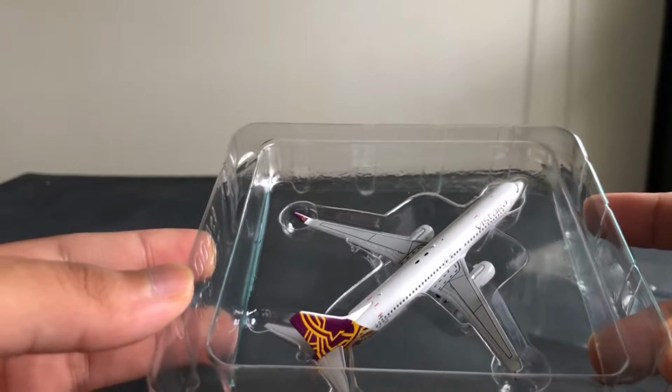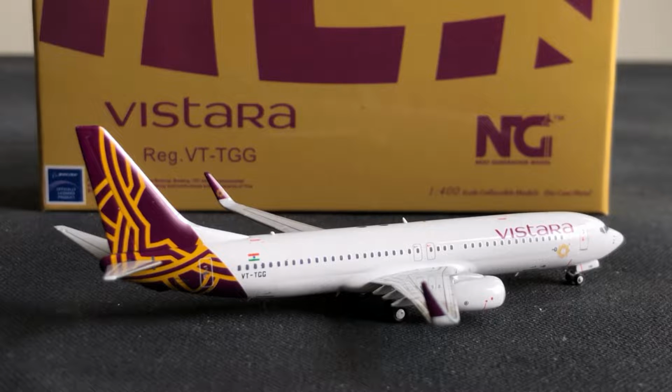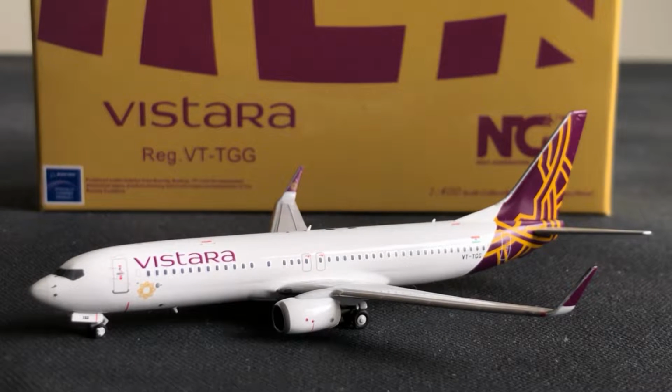Now let's pull out the model from the plastic cradle and have a closer look at the right side. Goes without saying, NG has done a phenomenal job with this model, starting with all the finer details like the antenna and the logo of the airline on the winglets. They all look absolutely amazing and the colors and the mold is just right, and I highly recommend this model.